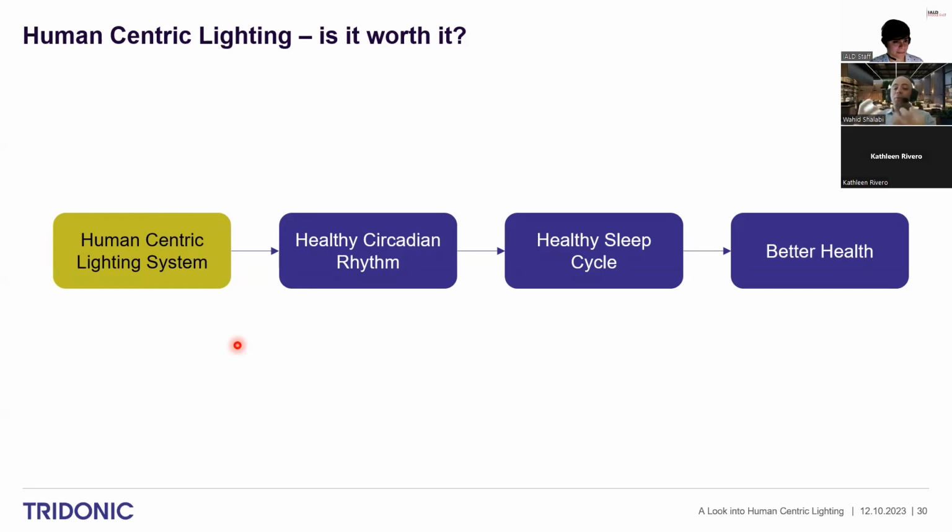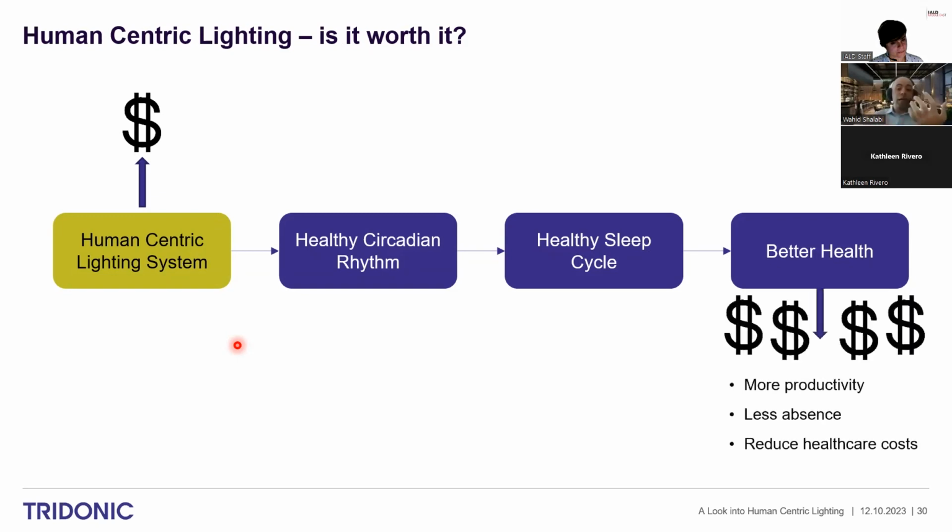Is it worth it from a cost benefit, from an ROI point of view to invest in this kind of thing? So yes, there will be some cost to investment in product, investment in better designs, etc. Definitely there will be. But what we believe is that what we will get on the other side of things is more productivity, less absence, and reduced healthcare costs, which even from a pragmatic point of view is an excellent return on investment.